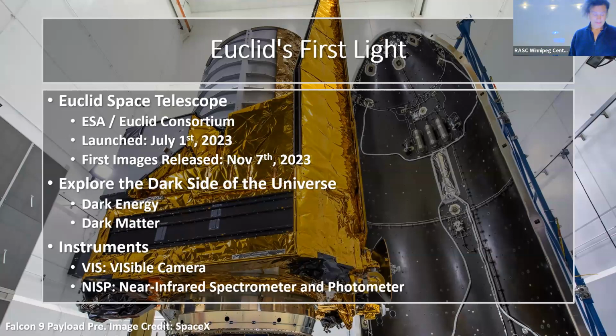Anyway, this is the SpaceX Falcon 9 rocket.